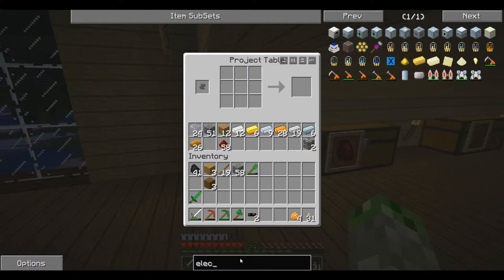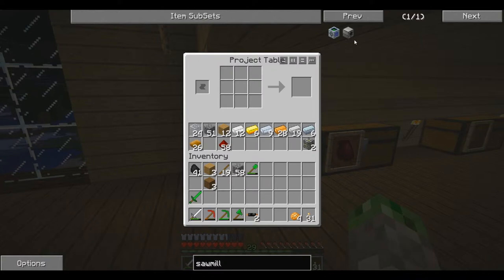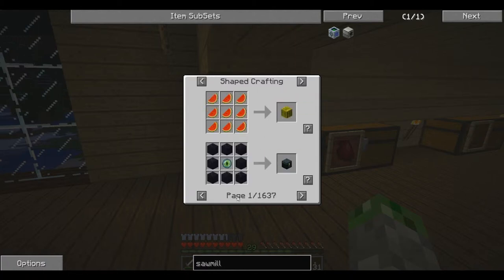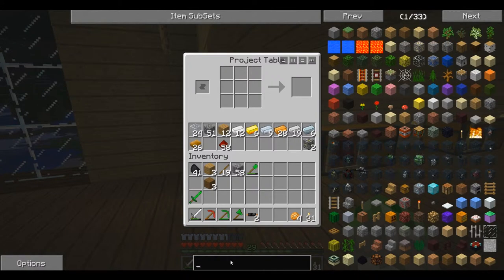Alright, so let's see. The first one I wanted to make was the sawmill, I believe. Whoa, that's not what I wanted to do. I wanted to know what you could use the sawmill to make, but I forget.